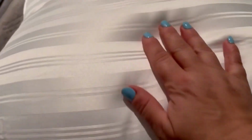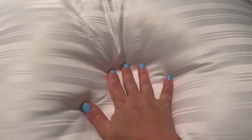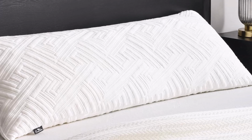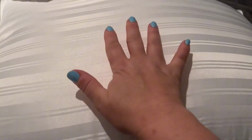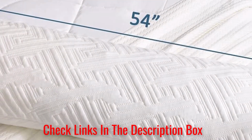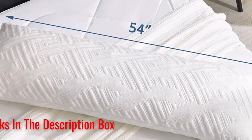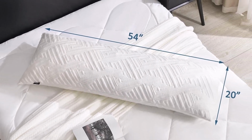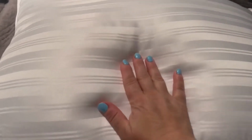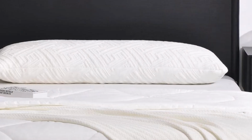The Downlux Shredded Memory Foam Full Body Pillow offers a unique, comfortable way to support your body throughout the day and night. This pillow is 20 inches by 54 inches and offers extra long support for adults. It is made of breathable and skin-friendly fabric with memory foam particles that provide a supportive cushion and reduce the burden on your body. I recommend this pillow for side and back sleepers as well as those who are pregnant. Not only is the pillow an amazing sleep aid, but it can also be used as a versatile support for reading or watching TV in bed or on the couch.